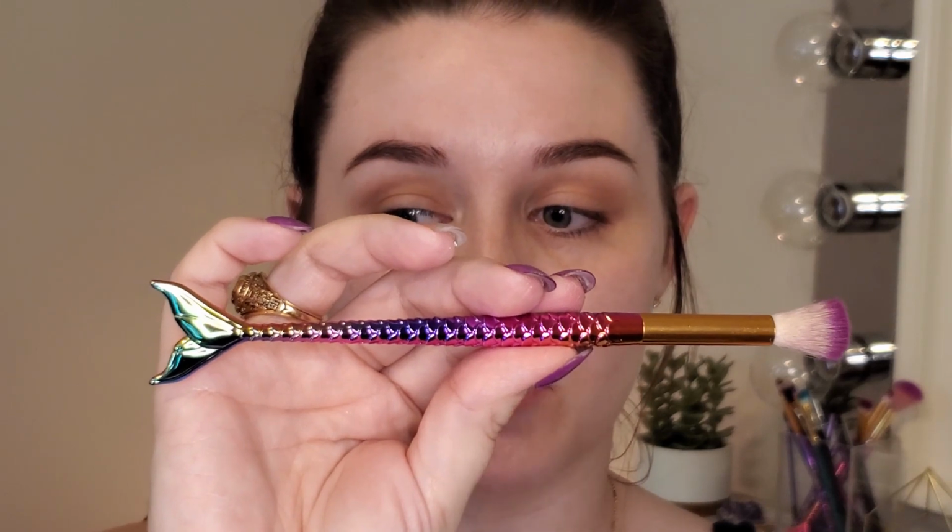I'm just gonna use this super cute fluffy rainbow mermaid brush. There isn't a brand name on here. I got it as a Christmas present from my cousin, so I'm sorry, I don't know what type of brush it is, but it's just a fluffy eyeshadow brush. They're everywhere.